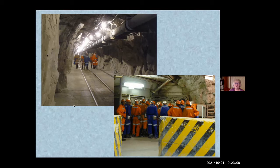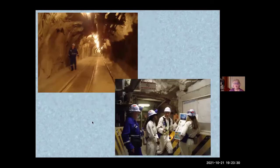The areas are tall, as you can see, hollowed out with good ventilation. Also, they go in all directions for miles and miles. This is the group waiting to go on an elevator. The elevator carries about a good 30 people. And we went down with the mining crew at shift change.